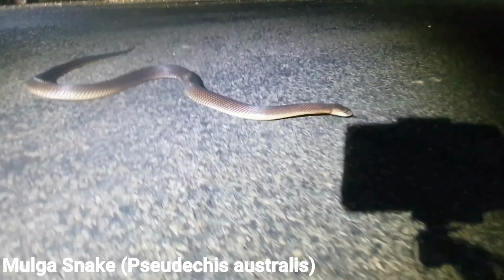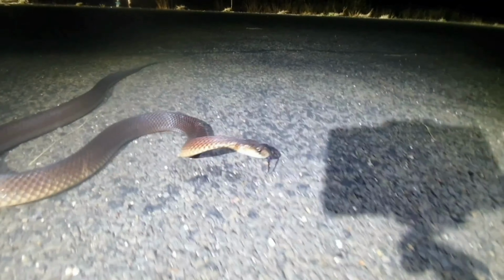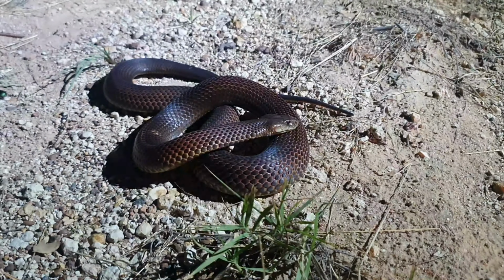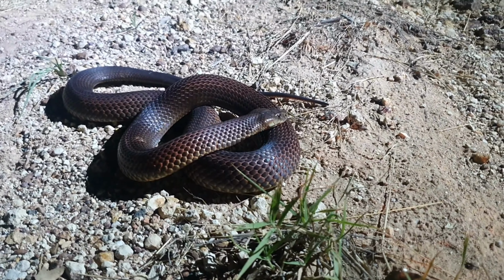This chunky Mulga snake was found next. After seeing one the night before, we were delighted to see another one. These elapids aren't as toxic as browns or taipans, although what they lack in toxicity, they make up for in their venom yield.